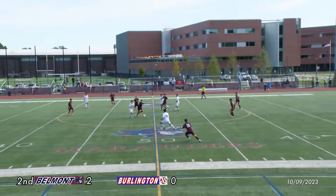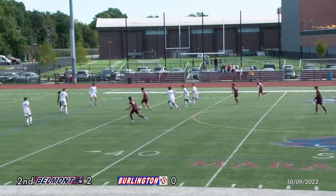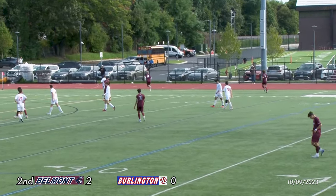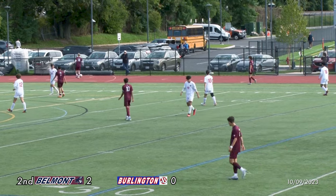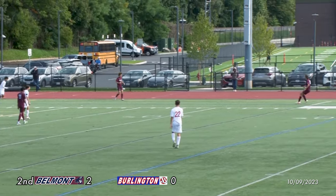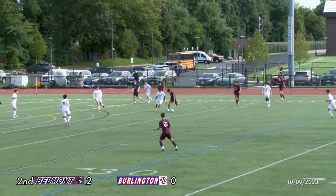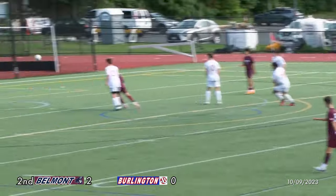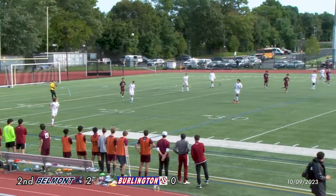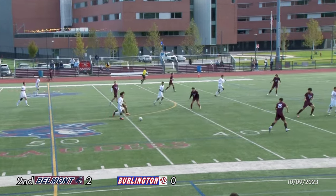Another bomb down the field, which Belmont takes, but Burlington gets it off the deflection. But Burlington loses control, intercepts it, gets it out. Sends it out of bounds, it'll be a Belmont throw-in. Fighting for the ball. Burlington comes out with it, but loses it to Belmont again. Satchel with the ball in the middle, sends a shot, but Burlington saves it. Another punt. Header by Burlington, but Belmont's back line's been really strong all game.